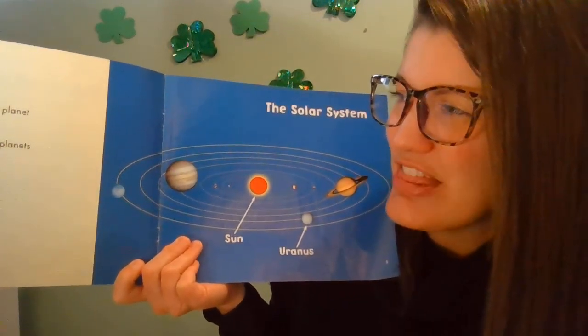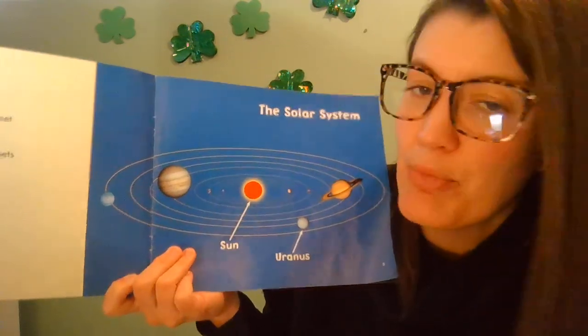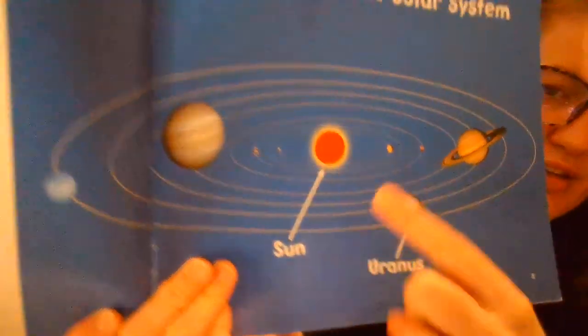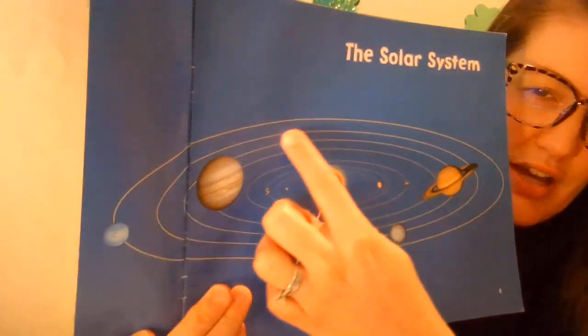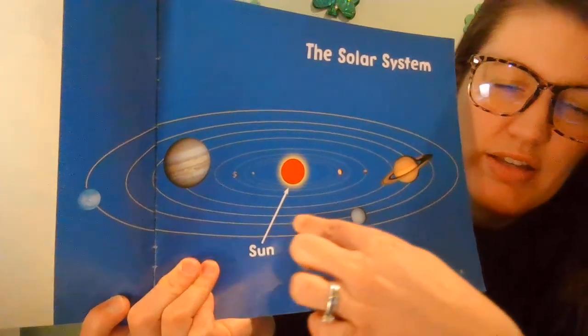Uranus is the 7th planet from the sun. Uranus and the other planets move around the sun. So there's Uranus right there. There's the sun. So check it out. Uranus has a really long orbit around the sun. It takes Uranus a long time to make its way around the sun.